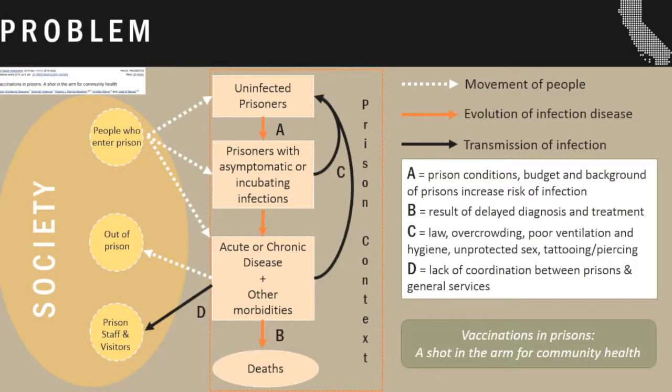The other piece that is really important to understand is that our prison system is not a solitary system. We actually integrate quite significantly with the free community. And that's really what this diagram is trying to demonstrate, that not only do inmates move in and out of the prison system from society, but we also have prison staff and visitors that come in and out every single day. And we have other staff and employees that come in and out. So you see that this is really a busy slide, but basically what it's saying is that flu can spread pretty easily and dramatically throughout our system.